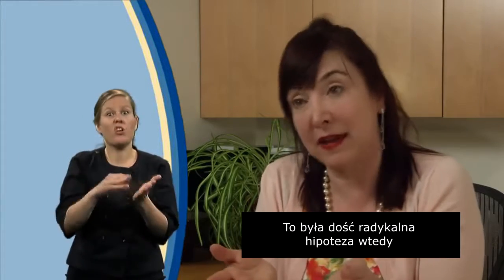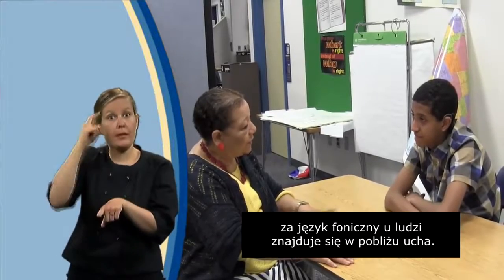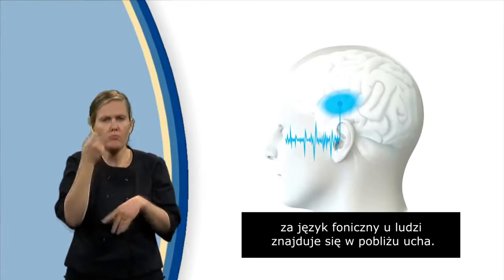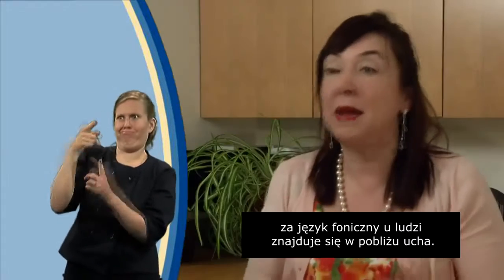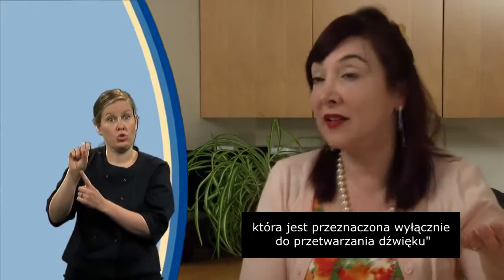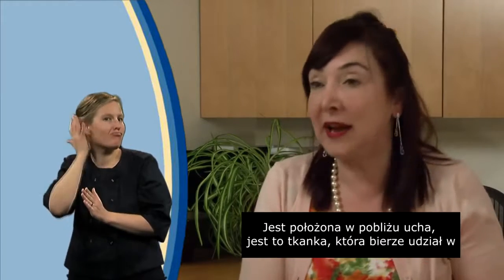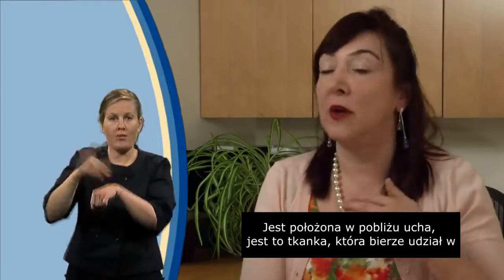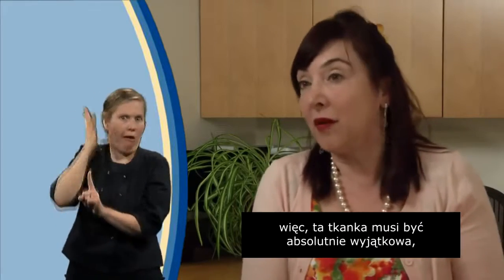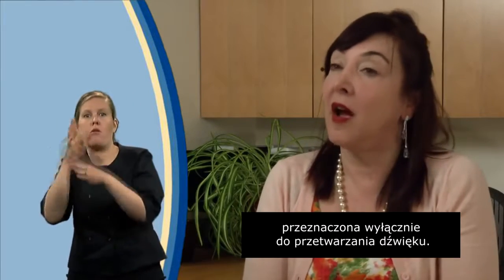Now, this was a very radical hypothesis at the time, because the tissue in the brain that's responsible for human spoken language is near the ear. People thought, well, of course, that has to be tissue that's unique to sound processing because of its location. It's situated near the ear. That tissue participates in the processing of spoken language. Therefore, the tissue must absolutely be unique to processing of sound.